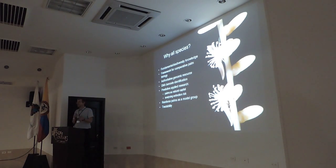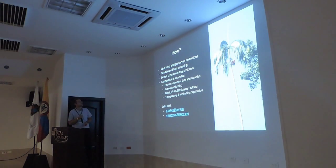Many other reasons to have a good phylogeny. We need a good phylogeny for predictive applied research, to explore, for example, palms as natural capital. Some of that's going on already with Rodrigo Camara-Leret's work, and perhaps also analysing extinction risks, which is something I'm quite keen to push further. And fundamentally to reinforce palms as a model group. And I put tractability at the problem. I think this is tractable. We really can do this.